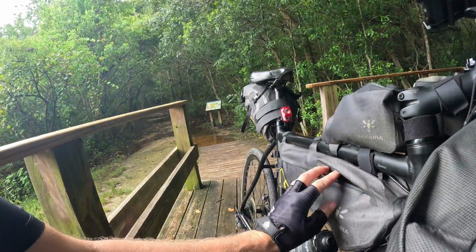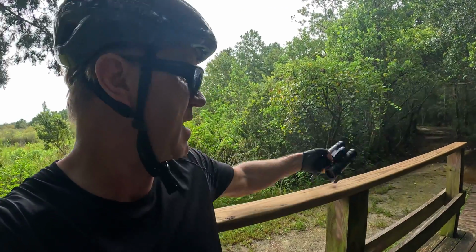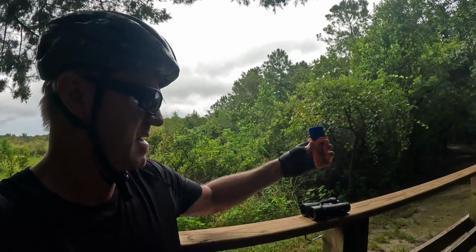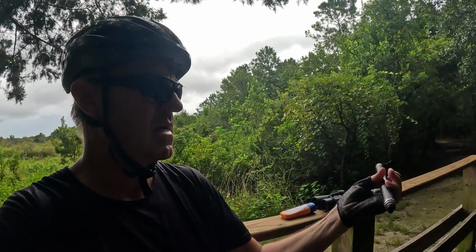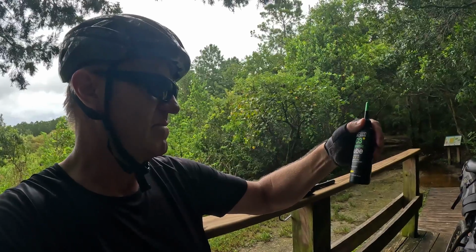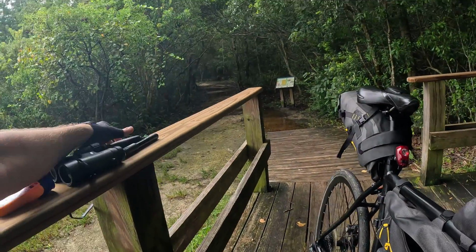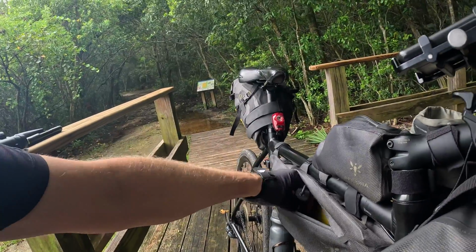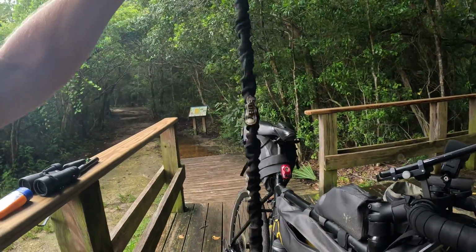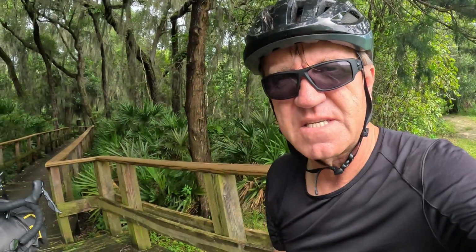So let's see what else I have. So the half frame bag has my binoculars. Since I'm a birder, I need to have my binoculars with me. You need sunscreen because otherwise you're gonna get burned. I have my Pro bike pump. I love it. It's really good. Premium dry condition chain lubricant. Yeah, I like this one. What else do I have? Oh, you need that one. When you go into a store or going to eat, you need to lock it up. It takes only a moment. I always lock it up.